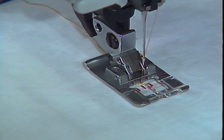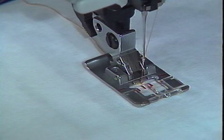I've stabilized the fabric by ironing freezer paper onto the back. I've loosened my needle tension. Be sure to snap on foot number 8 for directional sewing. Now that everything is set, I can sew.